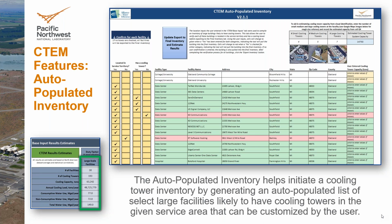This allows the user to go in and, first of all, your service territory might be smaller than the overall county. So in here, you can see that there are multiple cities listed, and you could go in and deselect all of the ones that aren't in your city.